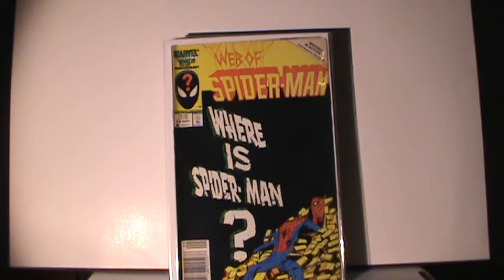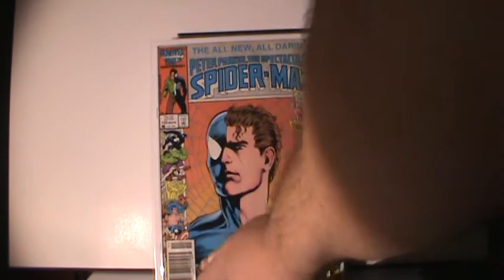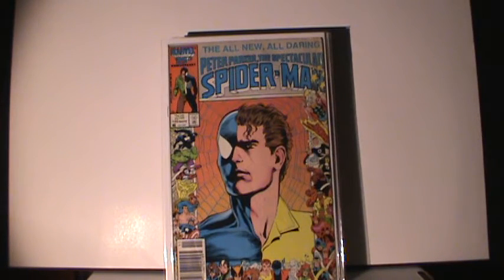That is the newsstand edition. That is the one where in Spider-Man there's like a panel in the shadows. It's supposedly the first Venom, air quotes, so whatever. This is probably going to go for sale for those who are collecting those 25th anniversary banners. Spectacular Spider-Man 120.